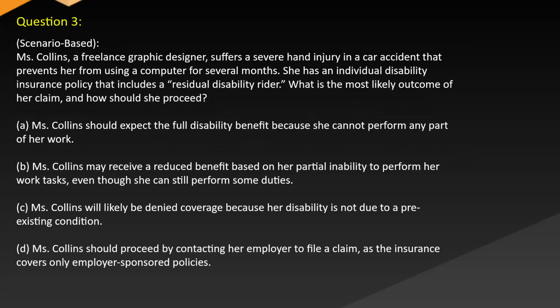Question 3. Scenario-based. Ms. Collins, a freelance graphic designer, suffers a severe hand injury in a car accident that prevents her from using a computer for several months. She has an individual disability insurance policy that includes a residual disability rider. What is the most likely outcome of her claim, and how should she proceed?